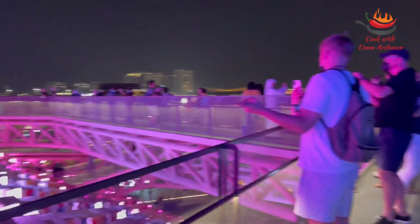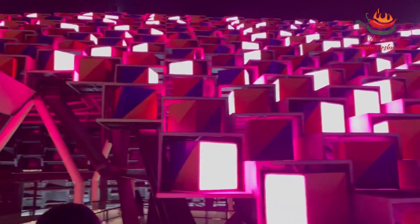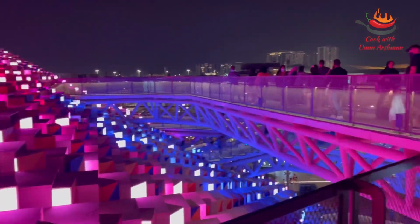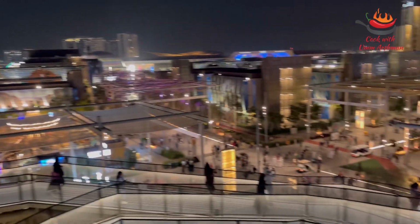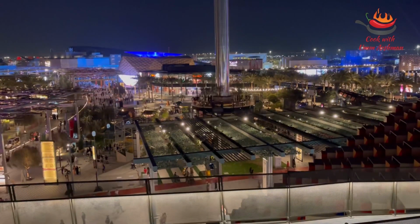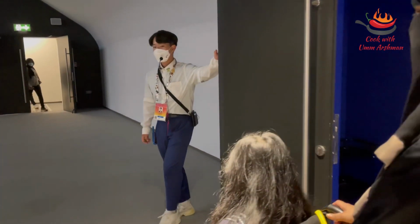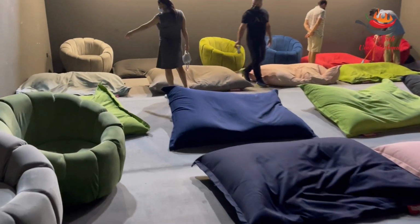The pavilion is made up of three colors, red, yellow and blue, to symbolize balance and direction in South Korea. This pavilion presents a vertical cinema in an indoor theatre with large bean bags where visitors can enjoy an immersive virtual experience of South Korea.